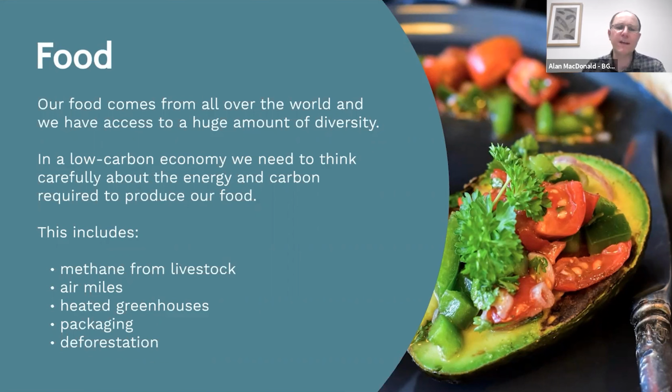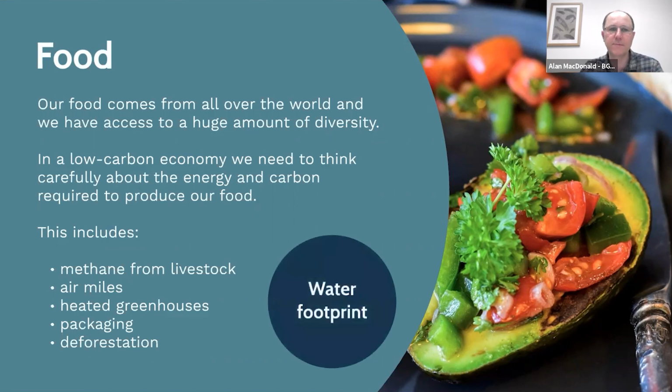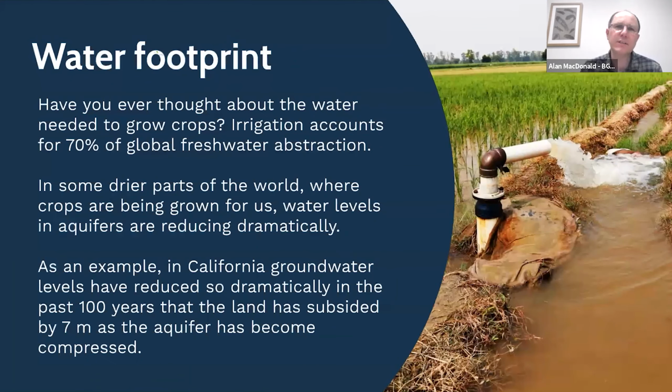What we often forget about is the water needed to produce crops. Some 70% of the fresh water withdrawn all over the world is for irrigation. And often it's groundwater that is relied on to irrigate crops. And this high level of pumping can have some serious impacts, particularly in areas where water is already scarce. In some countries where they're growing food for us, water levels in aquifers are reducing dramatically.